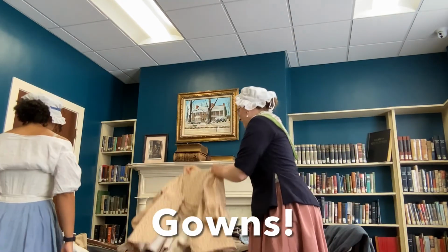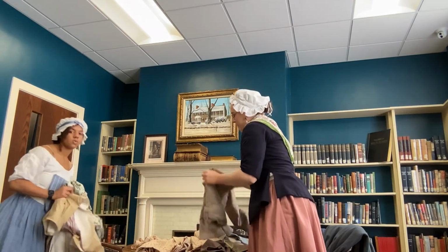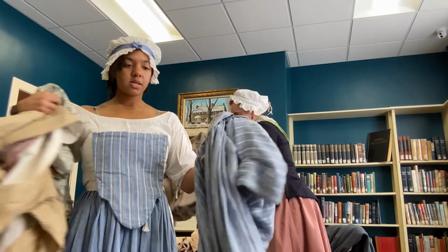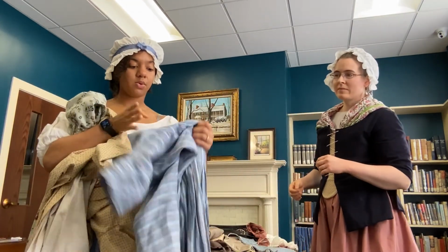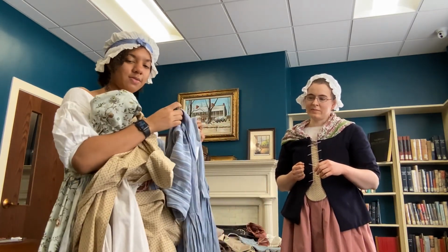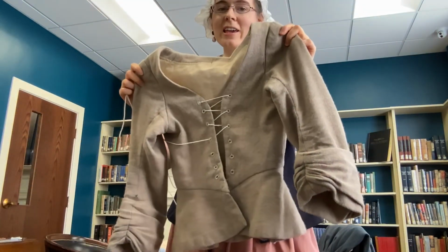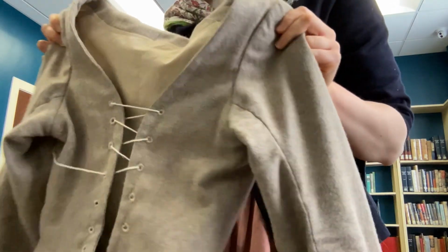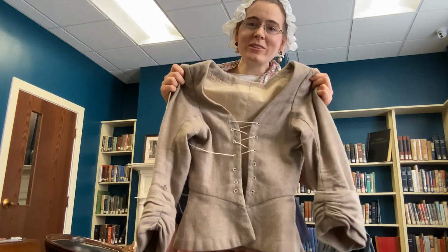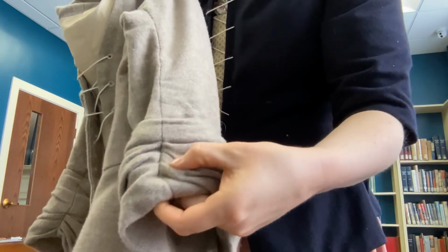So let's look at our gown selection. I know, this is going to be really, really hard to pick from. So we have this blue one that matches my whole blue look that I'm going for. As you can see, very nice. We also have a lovely jacket in a dove gray wool. Just lovely for when you're relaxing around the house, doing some chores on a cold, blustery day. And I really like the sleeve detail.